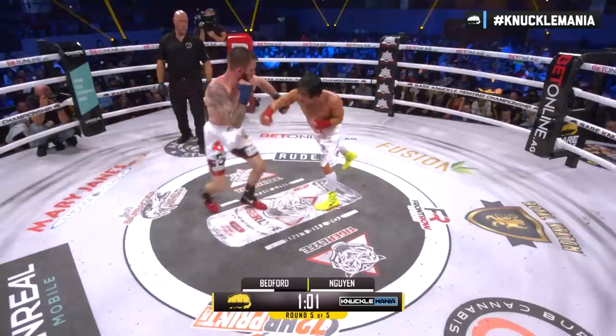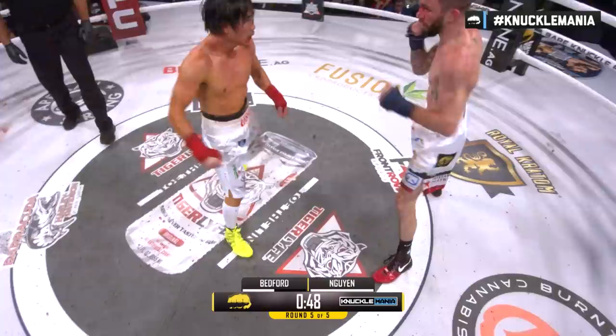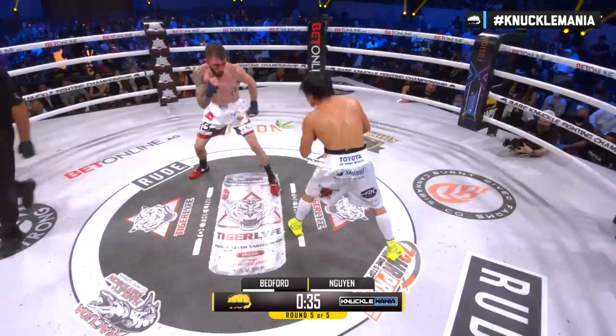Down the stretch we go. 55 seconds remaining, fifth and final round. Still nothing decided between these two outstanding fighters. Extremely close, extremely competitive. Johnny Bedford utilizing the reach right now. He's kind of in a position where he can land and Dat cannot. Dat needs to step in. He can't stand outside. He needs to be more in that mid-range.